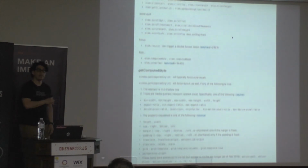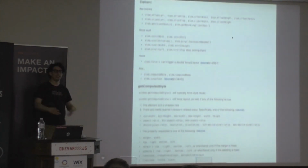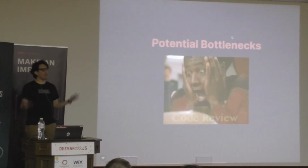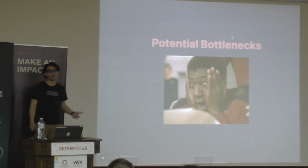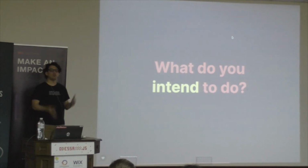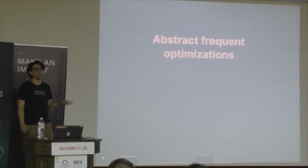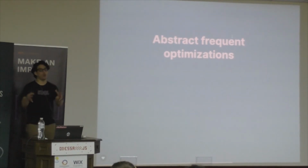and it's a lot. And so when you're learning all of this stuff and you're bringing it in to your colleagues and you're bringing it in during reviews, it can be pretty overwhelming for everyone, because it means, well, what do I do if I can't use any of that? And I found that the better question to ask is, what do you intend to do? What are you trying to do? Because we shouldn't demonize all of these properties, because they're all valuable. And the more that we ask this question, we're able to abstract frequent optimizations and not just say, no, don't use that.